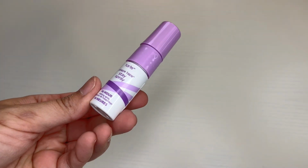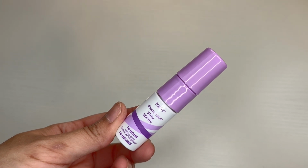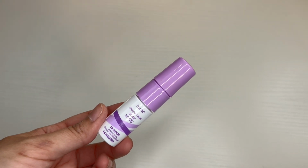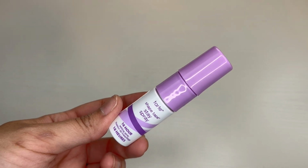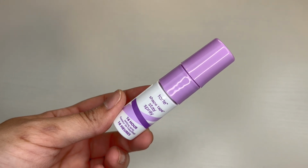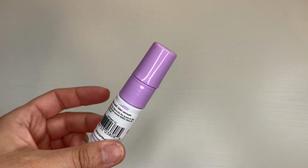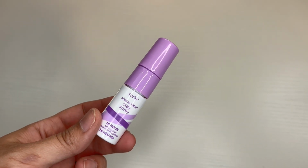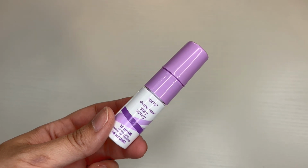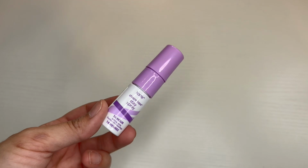For setting spray, I'm only gonna bring this. This is the Tarte Shape Tape Stay Spray. This is a mattifying setting spray, and because I'm bringing that Wet n Wild powder that doesn't mattify, it more like smooths my skin, I want something that will make it last, and this does make my face last. It's just I don't like the smell of this. I can't pinpoint exactly what the smell is, but it doesn't linger, and it does work well. So I am going to bring this with me.